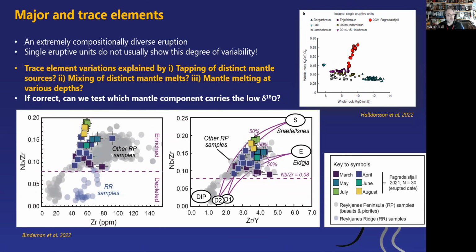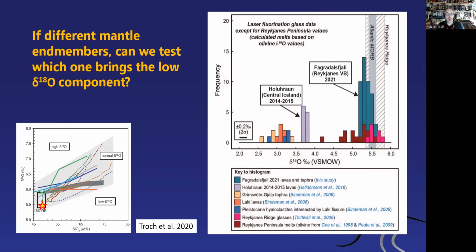But if it's mantle components, we thought at the time that's very interesting, because there's this big debate in Iceland about where the low oxygen isotope signals come from. So here is delta 18O oxygen isotopes, and here in central Iceland, here the Holuhraun eruption, and here Grímsvötn in yellow and Laki in orange. There's relatively low numbers. Mantle Atlantic MORB, for example, plots at 5.5. These values are below mantle. Fractional crystallization can only bring the values up, so something else is going on.